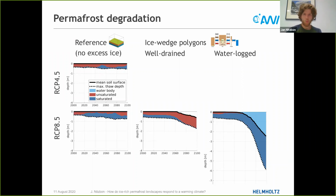Then in the waterlogged case on the right-hand side, you see that this degradation is even much faster. We have ground subsidence also starting around the middle of the 21st century, reaching depths of more than 2 meters on average. And the maximum thaw depth increases, or the permafrost table lowers, down to almost 6 meters. So essentially what we see in this case is substantial degradation of permafrost, which is much larger than in the reference case without excess ice.